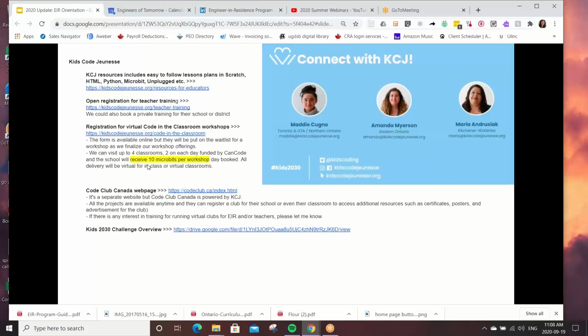And then the new thing that they're just launching is this Kids 2030 Challenge Overview. This is super cool. It's something new. They're just introducing it. I think it launches October 31st, is what they told me. It's 100% accessible anywhere in the world. It's a global thing. What I really love about this particular challenge is that it's collaborative. The way they were describing it was your data goes in and becomes part of this global data set, and you can see all over the world where people are contributing.